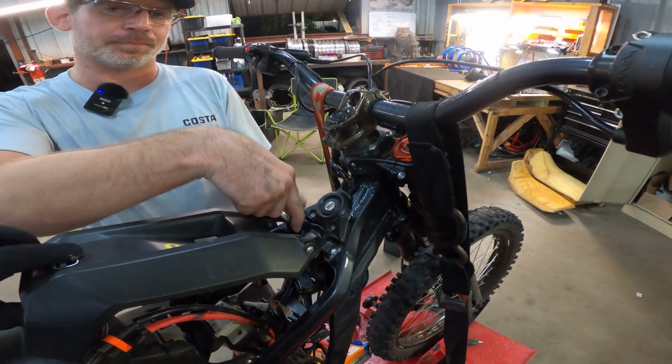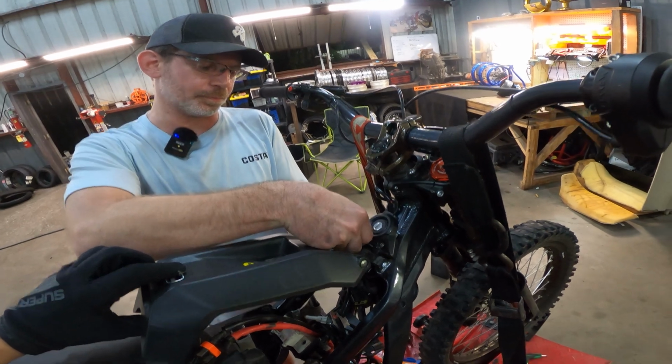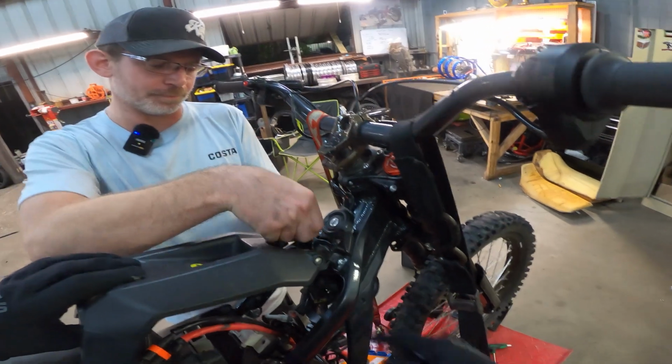You know what I think happened here? I think I just pumped up my air shim too much. Pumped my air shim right into that. You shimmed it out, dude, right into my cigarette lighter.